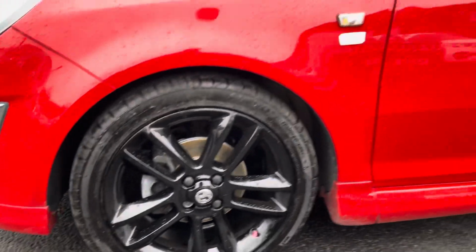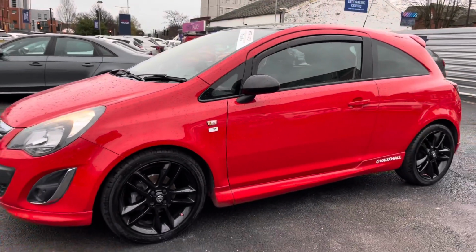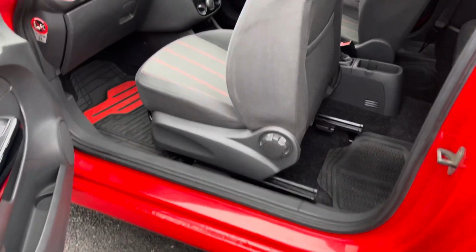Here at the side you have your 17-inch alloy wheels. You have your limited edition badge in there underneath your indicator. You do have contrasting black door mirrors along with a black roof as well.